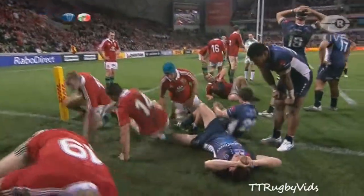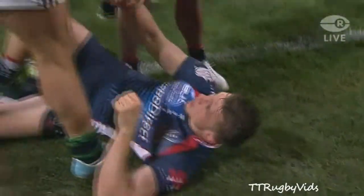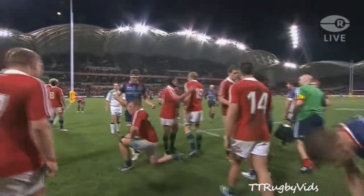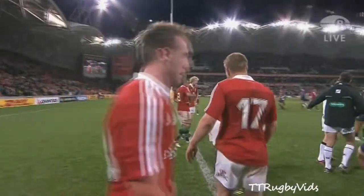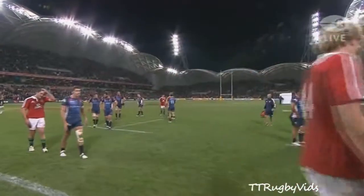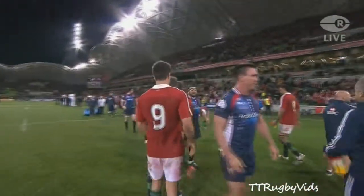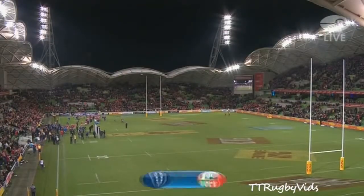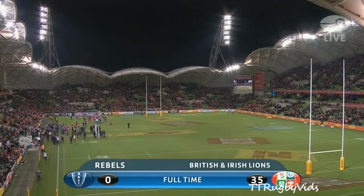It's all over at Amy Park. Biggest game ever for the Rebels, but they have come up short. 28,658 in attendance. The Lions led 14-0 at half-time, and they have won it by 35 points to nil. So that sets it up nicely now for the remaining 2 matches on the British and Irish Lions tour of Australia. Full time, British and Irish Lions 35, Rebels 0.